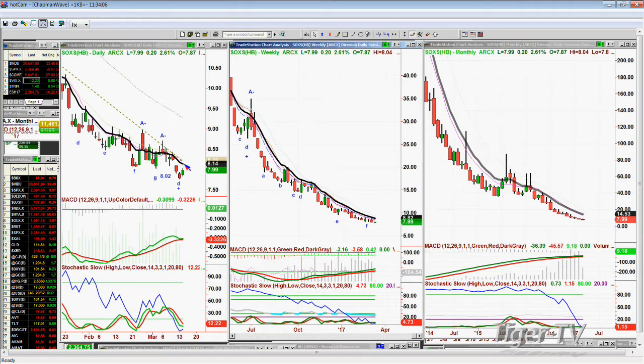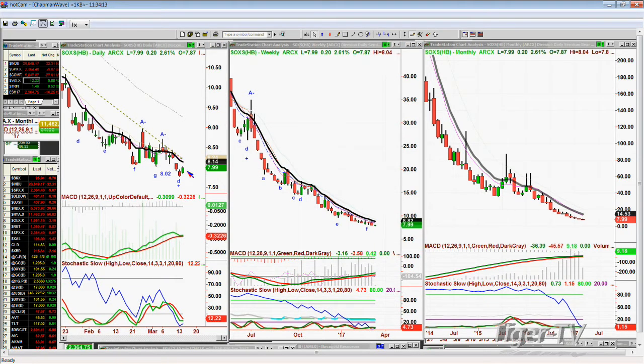It could do a little retesting of the 770s, but I'm not sure of the 791 to 783 area, but I don't think it'll break the 777 area. That's famous last words. Let's see what happens.